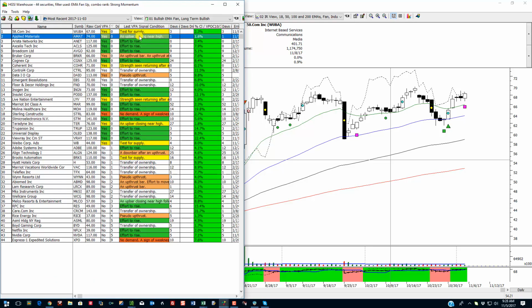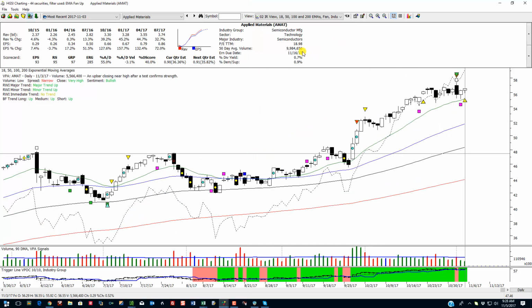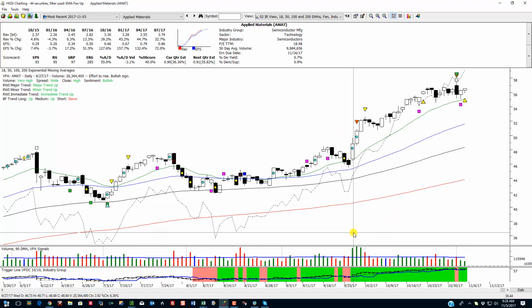Up bar closing near the high. AMAT earnings are a ways away. It's setting up nicely with the VPA. Here's a down signal which didn't follow through. Notice that this stock is above the 18-day exponential moving average. The VPOC 1010 has turned positive, and turned positive back here too. Made a nice run. The group is moving up. Closed near the high of the day. Earnings are a week and a half away. I'm going to use alternate G, quick add to group.